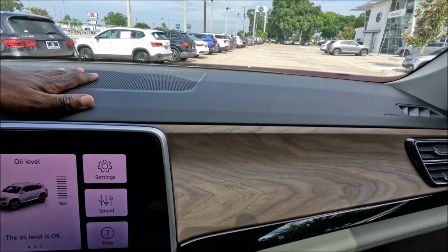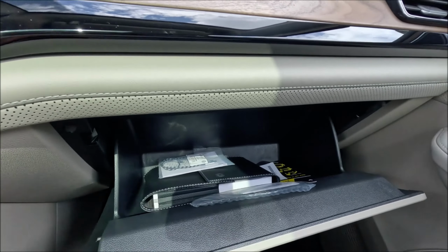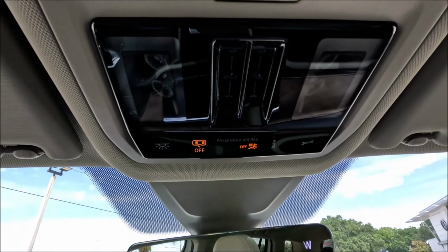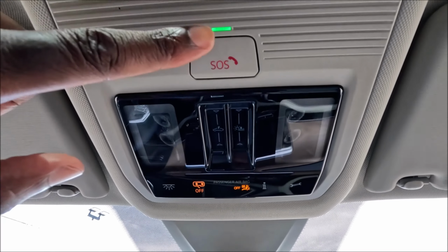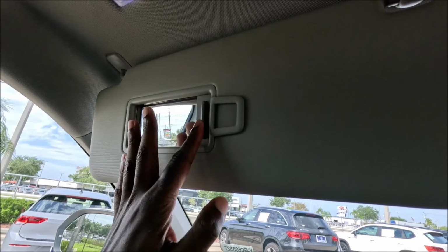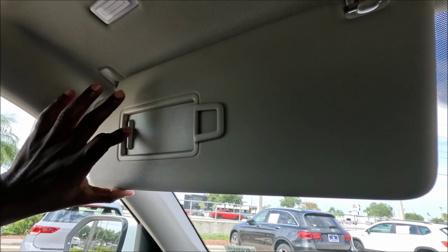I mean, come on. Big glove box here, large glove box there. All right, and then we look up, this will be the controls that kind of shows you really quickly to the panoramic roof. So I could do the glass here and do the shade here. SOS button, we have our dome light, floodlights as well. Big visor, close that up, or open that up, and then we have our lighting controls there.